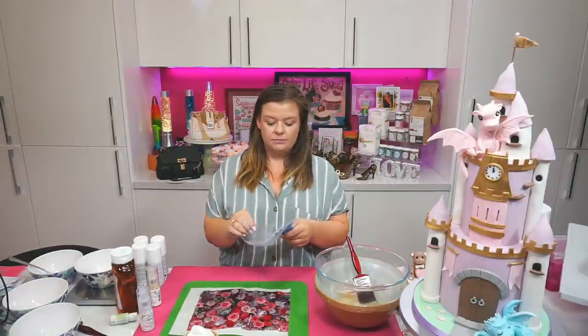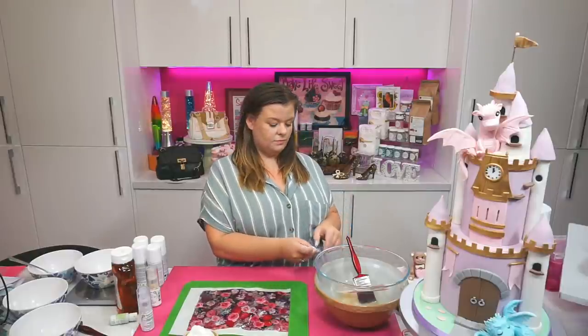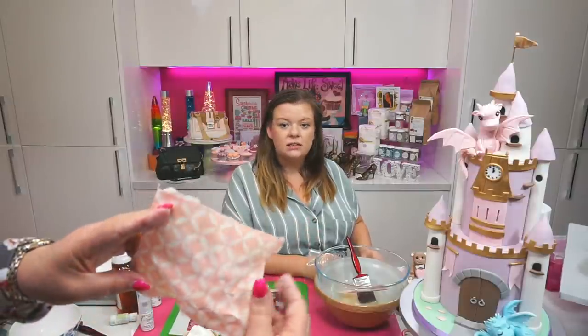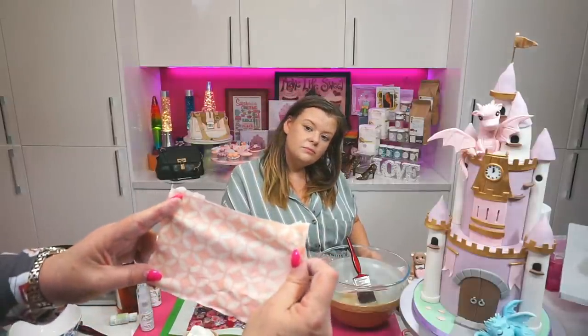Cameron Taylor is asking, does painting this on not smudge the printed image? No, it hasn't done it. Not really. I think if you were to keep going over and over it, then it might make it bleed. But look at that image. That's not smudged in the slightest.